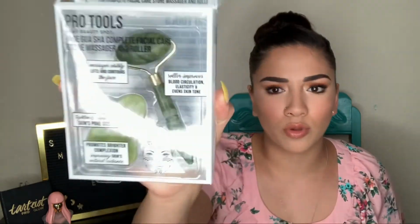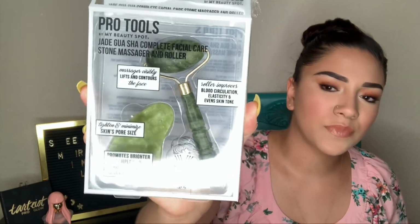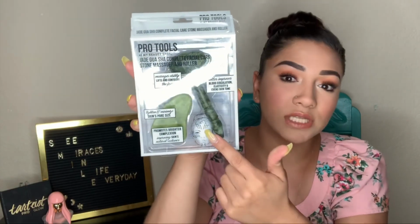So the last and final thing that I got from Burlington is this kit right here. I did open it because I was just extremely curious. So this is the Pro Tools by My Beauty Spot, Jade Gua Sha, complete facial care massager and roller. So that's what this looks like. Oh, okay. So it comes with the instructions on the back and on the front. It kind of gives you a direction of where you could use this.